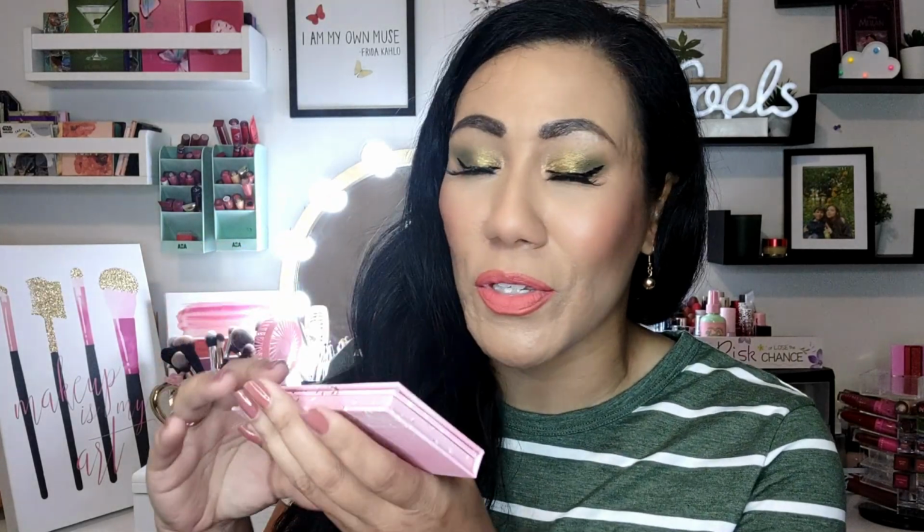I have found these mattes here build really beautifully and do give you a lot of depth. The shimmers in here are very glossy, very shiny, very wet looking. I love the size. You can just throw this in your bag. If you want to do some pretty pink looks and you're going to be traveling somewhere, it's a perfect little palette to just toss in your makeup bag. Doesn't take up much space. Just overall, I thought this was a beautiful little palette to work with.